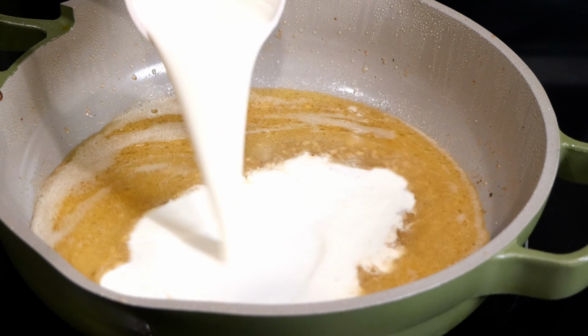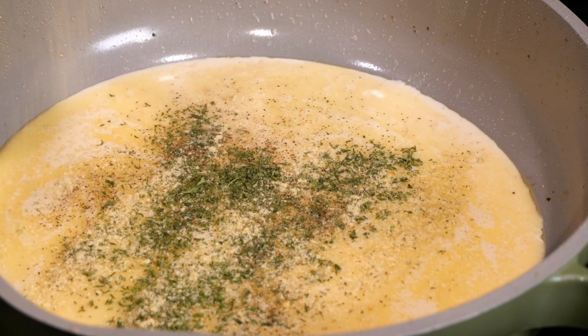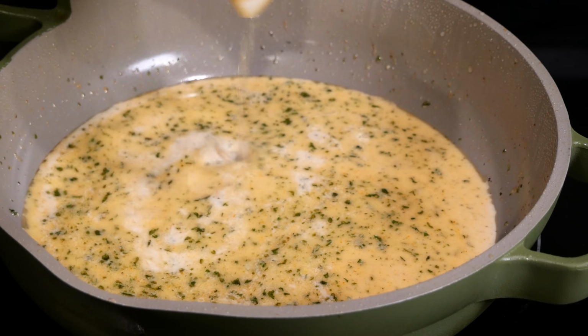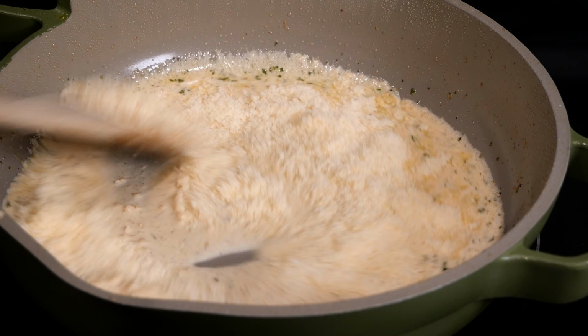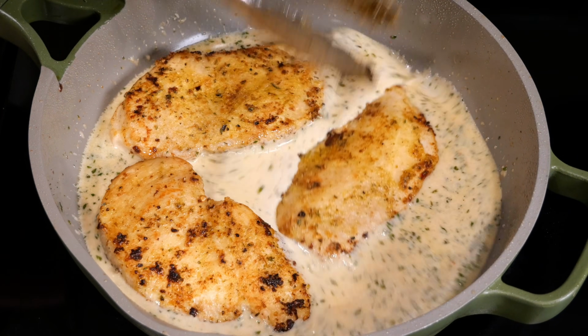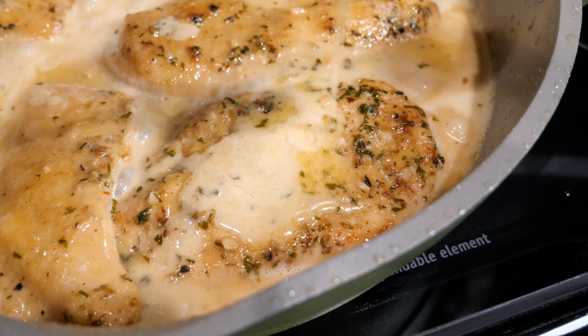Once the chicken is done, you want to use that same pan to make the sauce. Just some butter, garlic, chicken broth, heavy cream, Parmesan cheese, and the juice of half a lemon. I also seasoned this with a little salt, pepper, parsley, and a lemon butter garlic seasoning that I have. And I also did a little bit of cayenne pepper just for a nice kick.